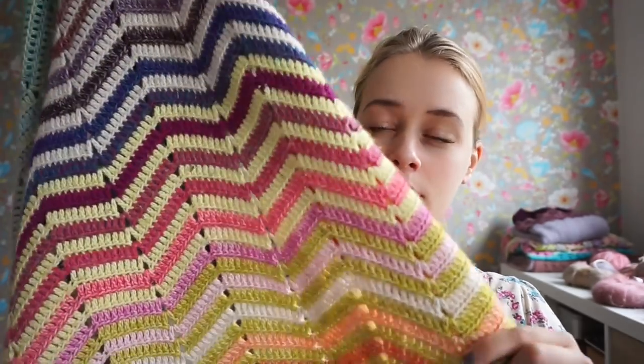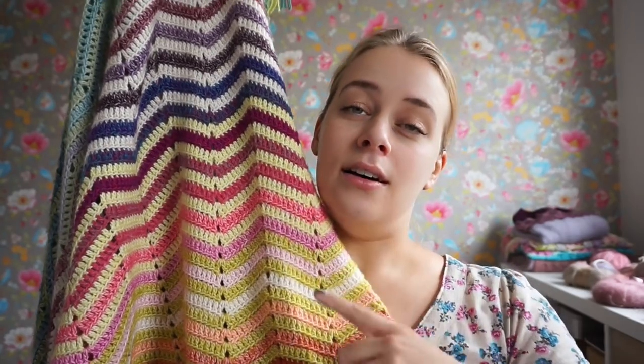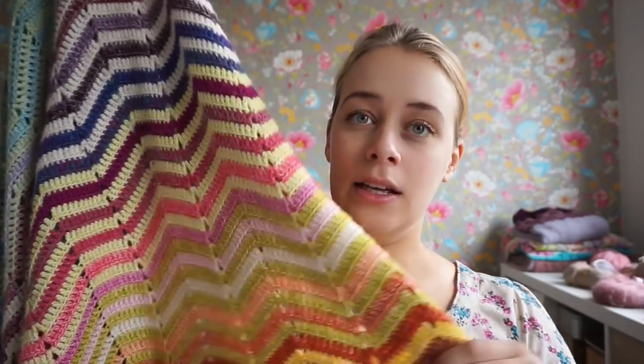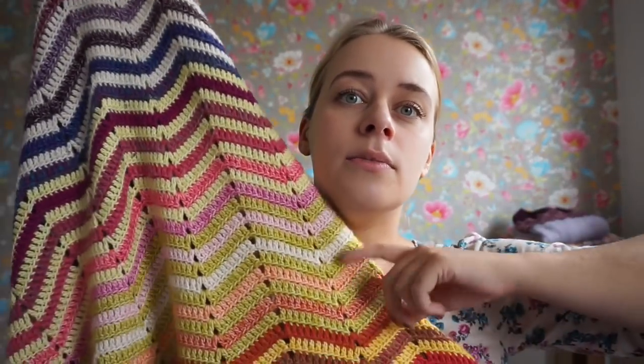So you will need one Scheepjes Stonewashed and River Washed color pack, which is a huge box with 50 balls, 50 tiny 10 gram balls. They're 50 different colors. Each ball is a different color. So every other stripe I did with the color pack. And in between those stripes, you can see there are bigger portions of just one color. You see that?